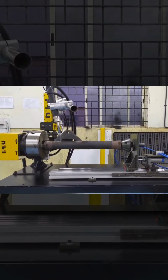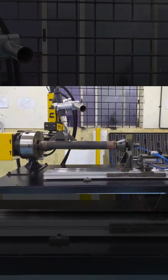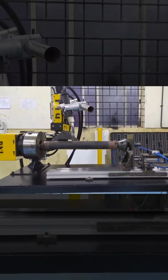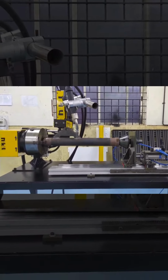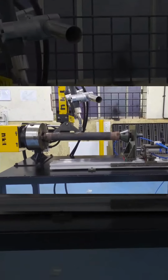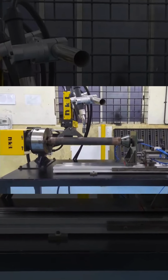built to last. You can see the intense focus on every detail, from the initial setup to the final weld. Our robotic solutions eliminate human error, offering unmatched reliability and efficiency. This is the future of welding: automated, precise, and incredibly efficient. At Nikit Engineers, we're dedicated to pushing the boundaries of what's possible with welding automation.